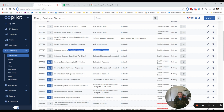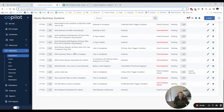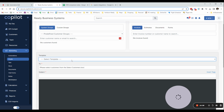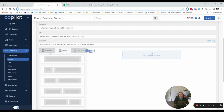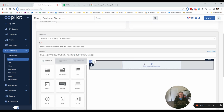But as you can see here, it looks like they have some pre-built ones here. Estimates accepted, estimate change request. Negative review. Looks like they have some built-in ones here that are already set. Some software doesn't have two-way texting, but this does. So I think that's essential. You got some email templates, cool. And this document editor, it looks like it's literally from Service Autopilot. I don't know if they stole the code or what's going on here, but it's very, very similar.